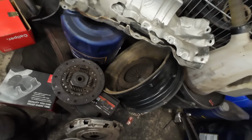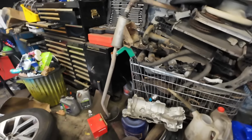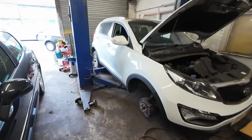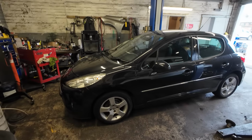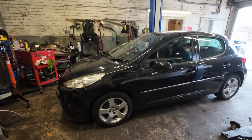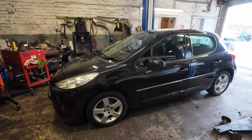A little bit of scoring as well on that plate, which is not great. So we sorted it in the end. It was a solid flywheel as well, which was a bit strange. I would have thought it'd been a dual mass, which would have probably dented the budget a little bit. But it had a solid mass on it.